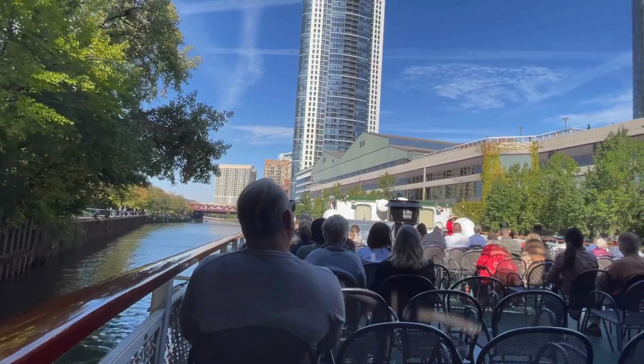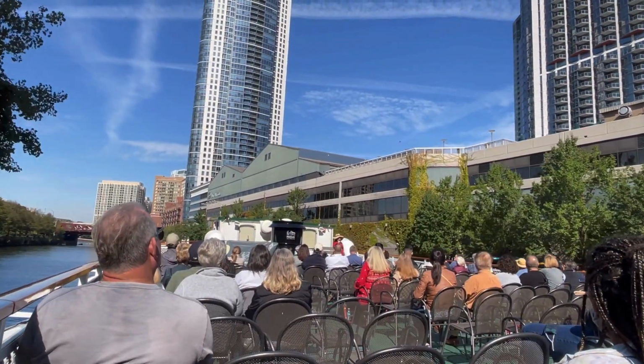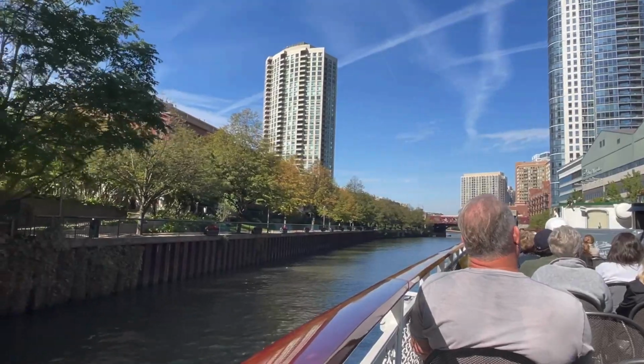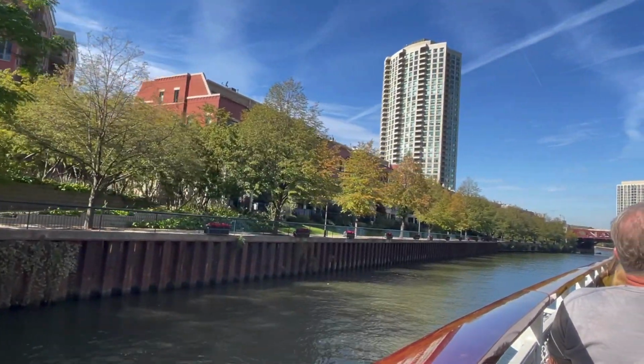Here, they use the weight machines, the running trails, attend the aerobics classes, and out come beautiful people, a la Barack Obama, Oprah Winfrey, Michael Jordan, Jim Belushi, Rahm Emanuel. They all work out here or have worked out here. This is the East Bank Club by Ezra Gordon and Jack Levin in the mid-1970s.